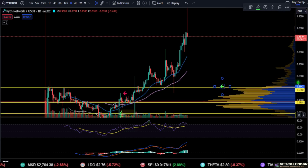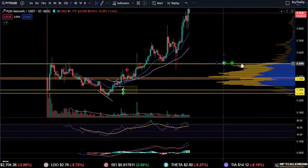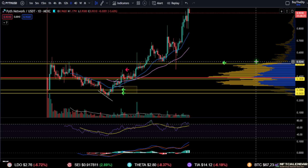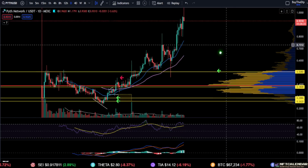Look at the volume profile. A lot of volume into here to act as support. We've got previous highs, previous lows, a lot of price action here to basically give us that confidence that we could get that support. The oversold conditions on the RSI, pretty much bearish divergence so far.